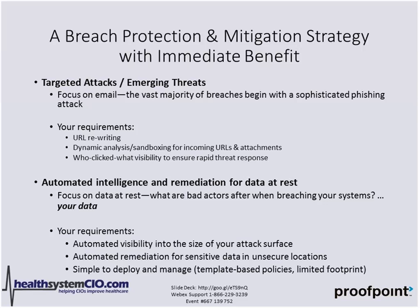Focus on what bad actors are ultimately after, and that's the data, right? So what are your requirements for this? You need to have automated visibility into the size of your attack surface. You need to have automated remediation for the sensitive data in unsecure locations. And very simply, it has to be easy for you to deploy and manage. It has to provide you with template-based policies, and it has to have a limited footprint. By that I mean you don't want some old school draconian type of system that's going to sit on premise and require 20 to 30 servers just for you to implement, depending on the size of your organization. Make sure that it's going to scale and work for you.